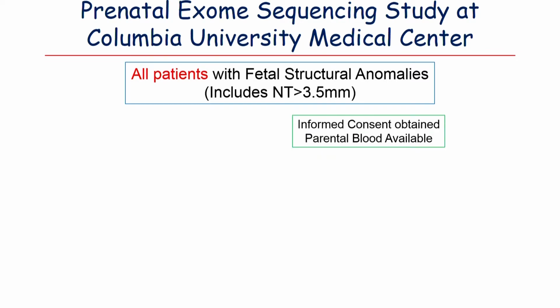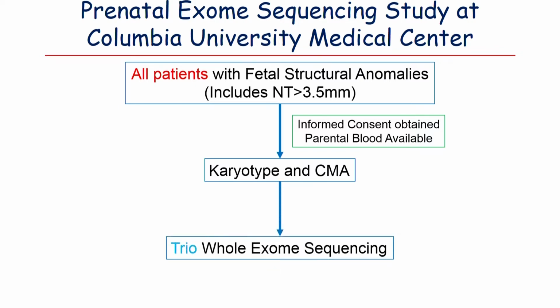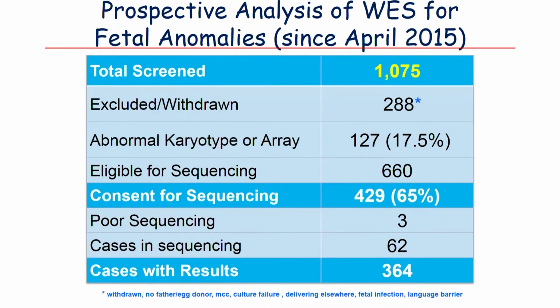We are doing a non-selection, or an ongoing study with all patients with fetal structural anomalies, so we're not picking and choosing. It does include nuchal translucency of greater than 3.5. We get informed consent. We do get parental blood. So it's essential that we do trio analysis, we do karyotyping and microarray, and trio whole exome sequencing. Any clinically significant exonic variant that we find is then reported back after confirmation in our clinical laboratory.